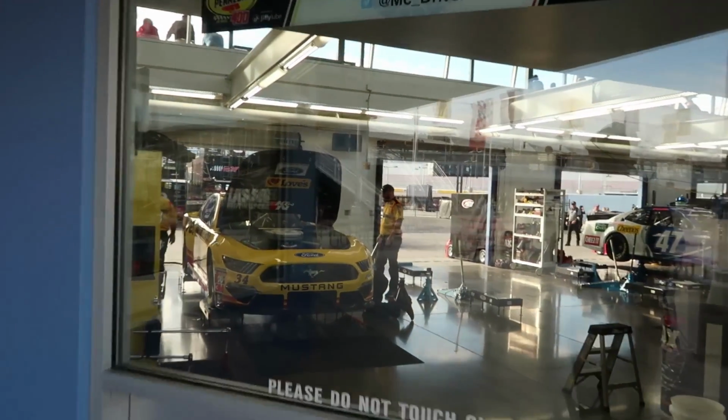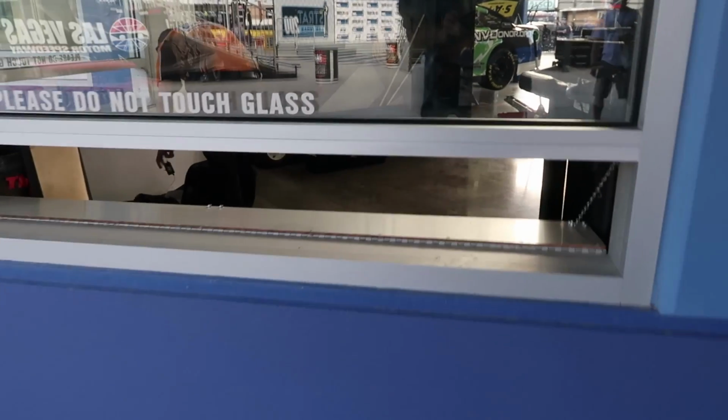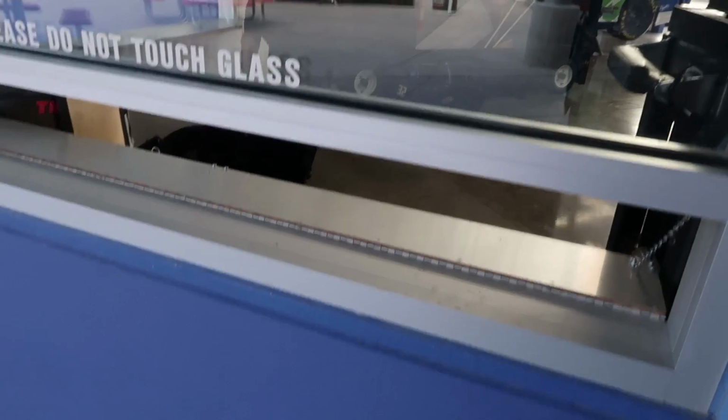Here's some more of those windows into the garage. Michael McDowell's team working on their car. Stenhouse back there. Over this way, you got the 38 John Hunter Nemechek. But this is what I'm saying. Earlier, this was covered up, but usually this is open so that you can slide things through to the drivers and they can sign and whatever. Yeah, the Neon Garage is not too crowded here Friday afternoon.